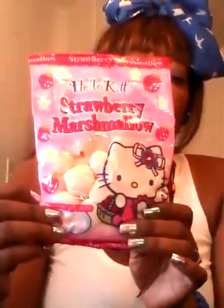And then I picked up these strawberry marshmallow Hello Kitty marshmallows. And they come in the mango, and they come in chocolate and another flavor. But I picked these up, and these are really good. And I picked up 1 pack of these, and they're stuffed with jelly.